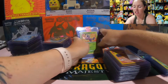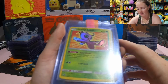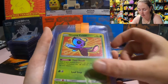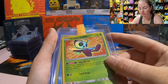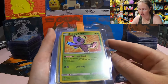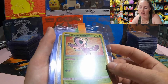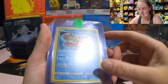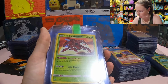Alright, next one we're gonna go into shinies. I love shinies. So we got some Celebi promos here. We got 1, 2, 3, three of them. Now I think with the shinies I'm gonna send them off just because I love the shinies and they're beautiful. Just like the amazing rares. I love the amazing rares. So we got three of him. Got 1, 2 shiny Volcanions.